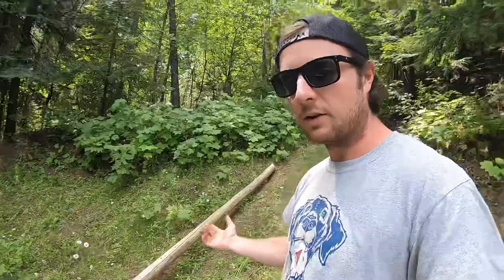I got four or five real nice stout cedar poles. Cedar is an excellent wood. It's very weather resistant. So we're gonna plant this straight into the ground with no weatherproofing, no sort of material. We're gonna plant this straight into the ground and see how long it lasts. Kind of a little test.